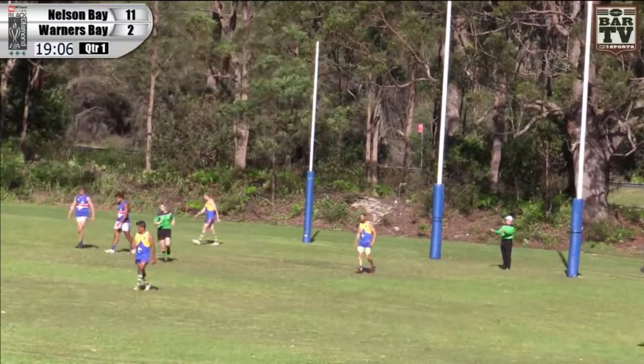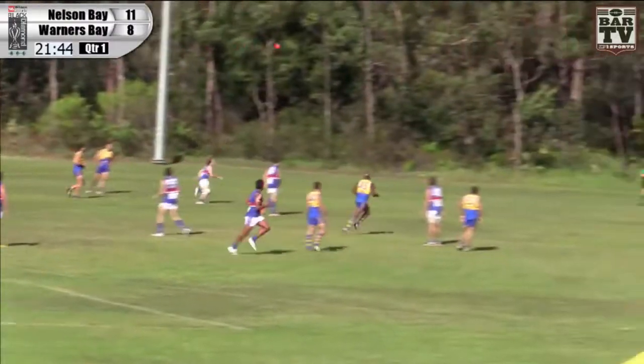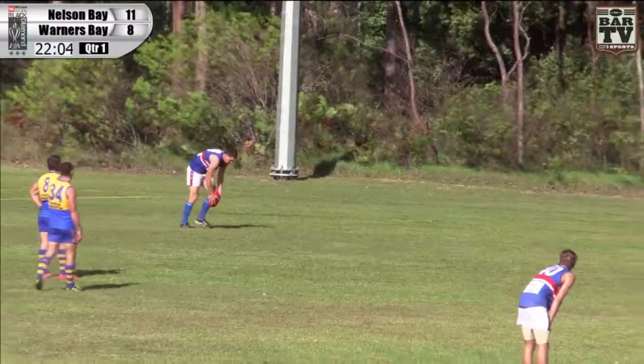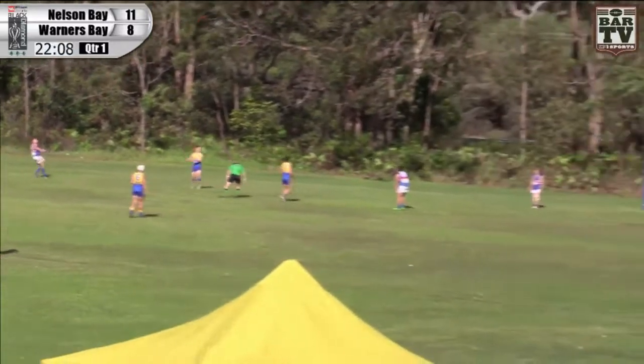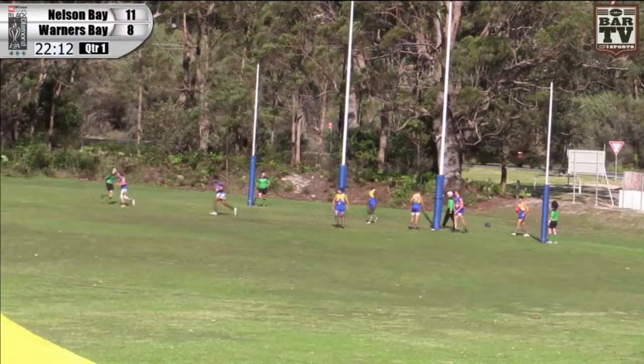Fantastic work by the full line. Approach. He's taking the mark from 50 out. On the right boot, looking for a short pass. Who's the lead there? Oh, good hands. Solid. Taken beautiful by Rick Robron. Yeah, fantastic work by Warners Bay then. Look, they do need to move it a bit quicker than that forward line because Nelson Bay are doing a very good job flooding in, and he is allowed for the win perfectly.